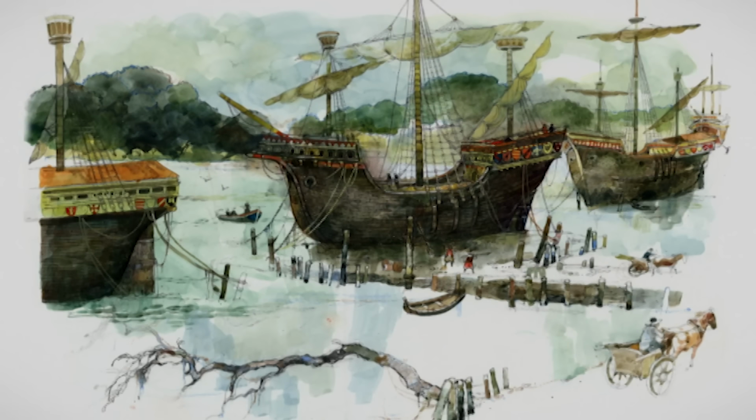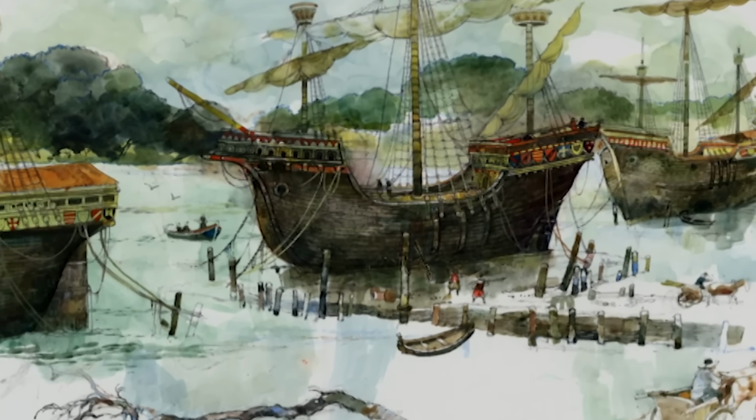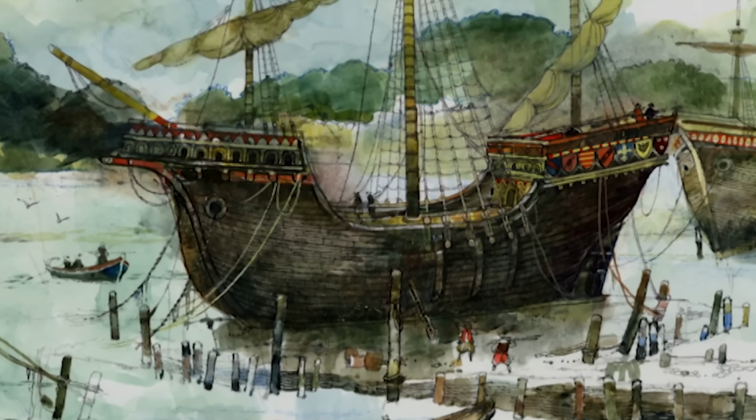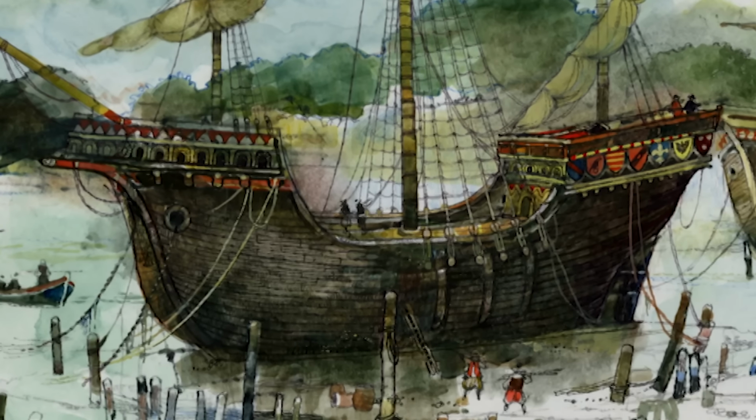In 1420, five years after the Battle of Agincourt, the Grace-Dieu was finished and ready for sea. She was the biggest, most prestigious warship that had ever been built, and probably amongst the first royal ships to carry guns. Were the Europeans impressed by it?